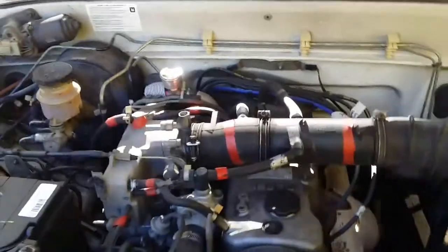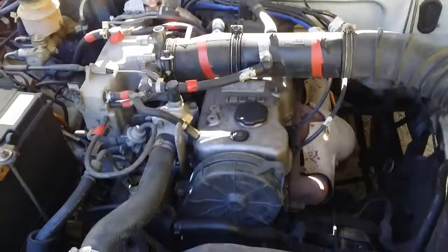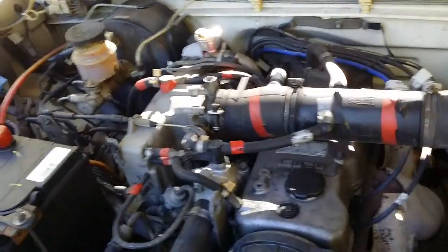Okay, so if you're still watching, or if you've fast forwarded through to now, let's get on with it. I'll just undo the drain plug underneath the engine, undo the cap a little bit for the airflow. This car's been taken for a drive, so the engine's warm, the oil's warm.